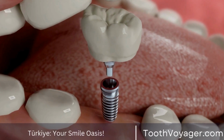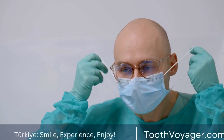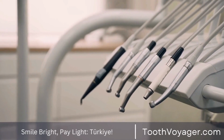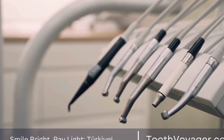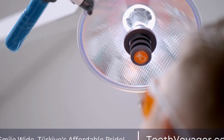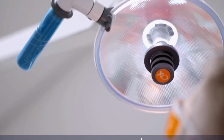4. After the procedure. After the root canal procedure is complete, you may experience some discomfort or sensitivity in the treated tooth for a few days. Your dentist may recommend over-the-counter pain medication to help manage any pain or discomfort. It is important to follow any post-operative instructions provided by your dentist, such as avoiding chewing on the treated tooth until a permanent restoration is placed.